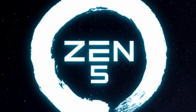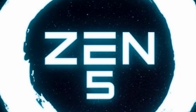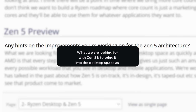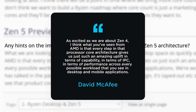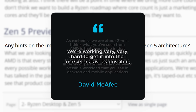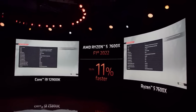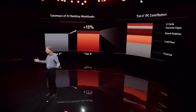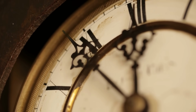Not only that, but he actually said some interesting stuff specifically on Zen 5 or Ryzen 8000 CPUs. When asked about Zen 5, he claims that AMD is looking to, quote, "bring it into the desktop space as quickly as we possibly can." He then goes on to suggest that Zen 5 will get some big performance gains in terms of IPC and more, and he reiterates that they are working hard to get it into the market as fast as possible. Ultimately, Ryzen 8000 could be a very serious jump in performance, and it may even include some more cores. Time, as always, will tell.